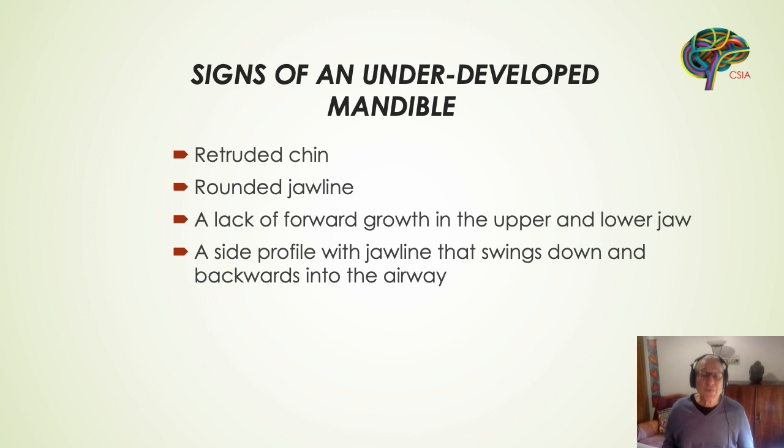Signs of underdeveloped mandible include having a chin that's retruded, a rounded jawline, lack of forward growth of the upper and lower jaw. On side posture, the jawline swings down and back into the airway, and this inhibits breathing and constricts the airway.